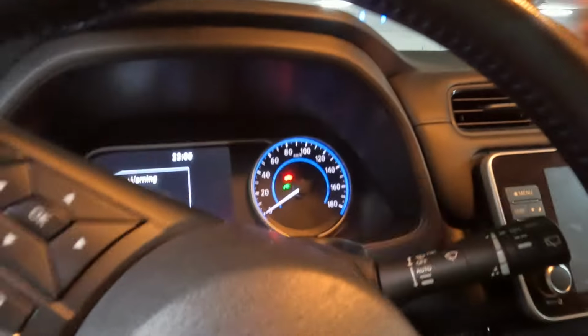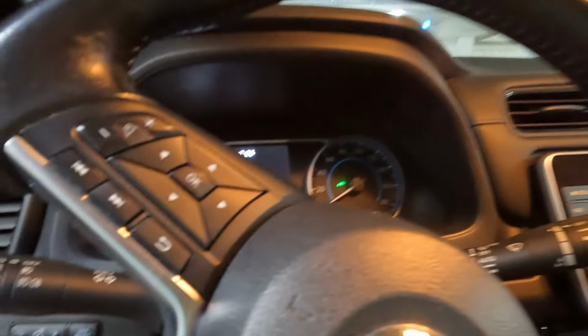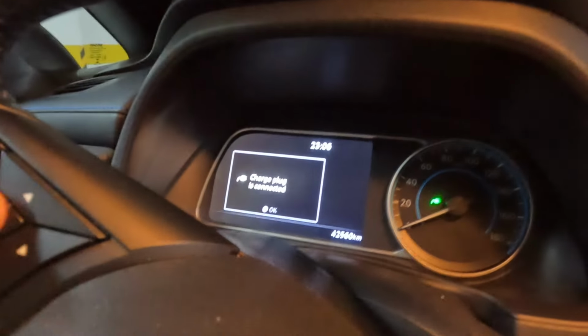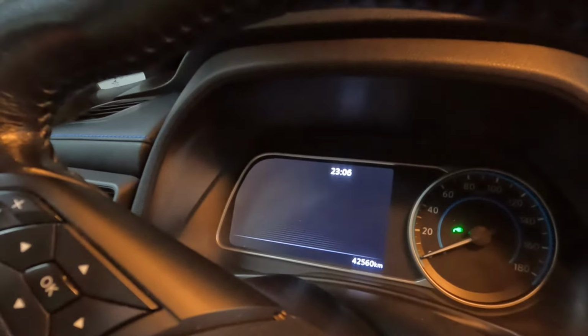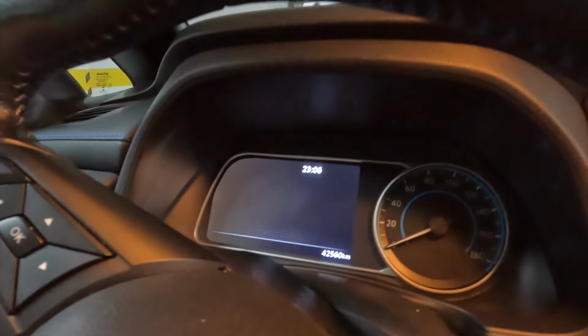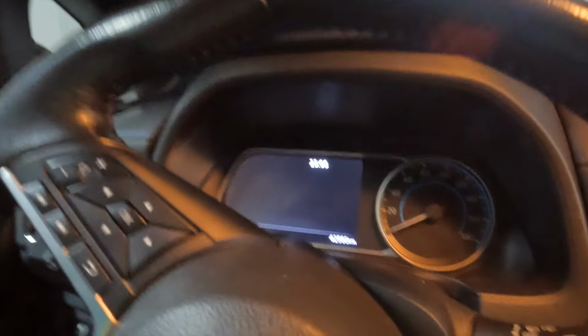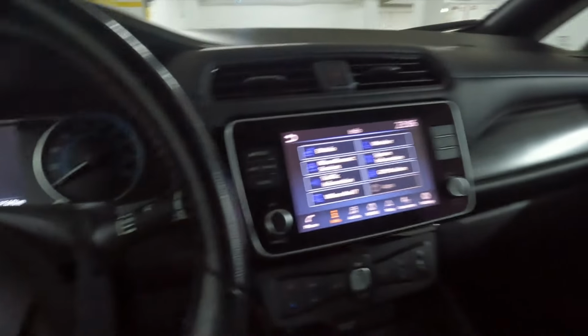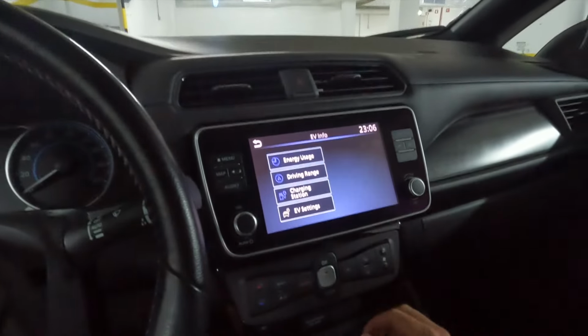Does this give us any information at all about? Okay, well, we have a little light showing that we're charging. Charge plug is connected. Okay. And no information at all, huh? This is so bizarre. Just absolutely no information at all. So we have no idea how fast we're charging. We don't even know that we really are actively charging.